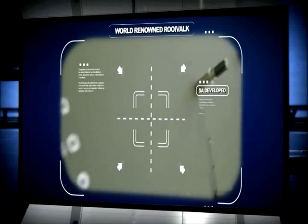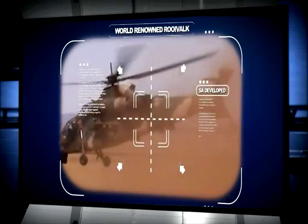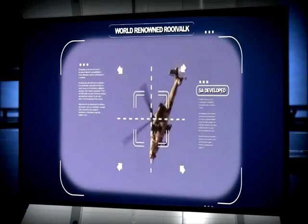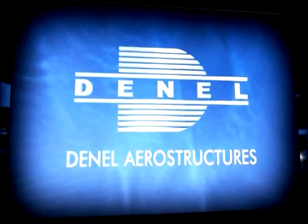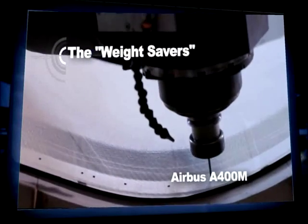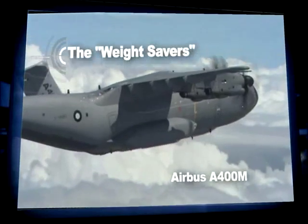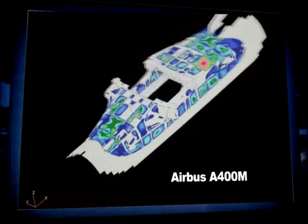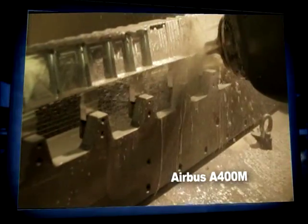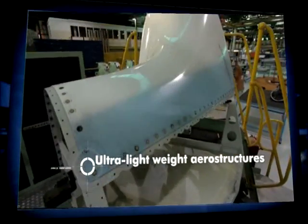Backed by these world-class capabilities, Denel Aerostructures is a strategic partner on the Rooivalk Combat Support Helicopter Program. Denel Aerostructures established itself as world-renowned weight savers with the A400M program. Our use of innovative design methodologies, together with optimized use of composite materials and thin web machining, has resulted in a unique capability to produce ultra-lightweight aerostructures.